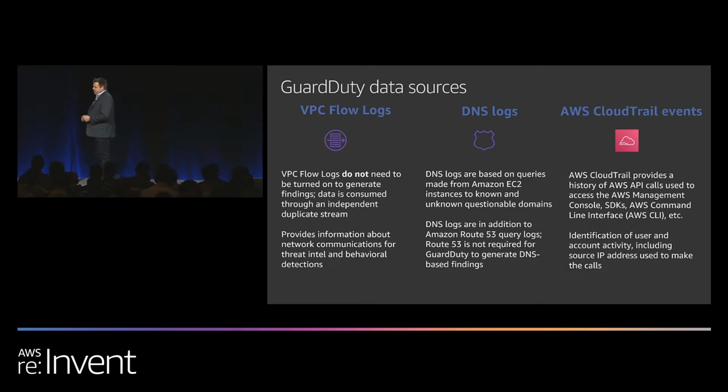The one in the middle there, DNS logs, these are query logs using the internal VPC resolver in your VPC, so the .2 standard DNS that we provide. And so these logs we get from the Route 53 team. These are separate from the logs that you might get if you have a hosted domain, for example. And using this, we can then analyze all of the domains that your instances are querying and compare that against threat intelligence lists to identify potential malicious domains that are being accessed.